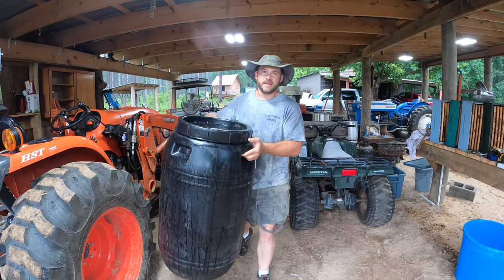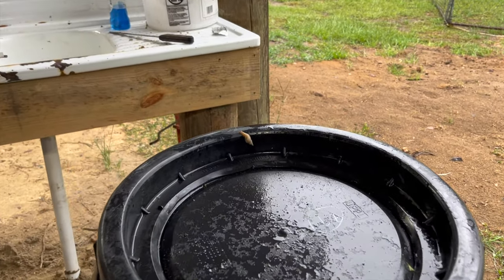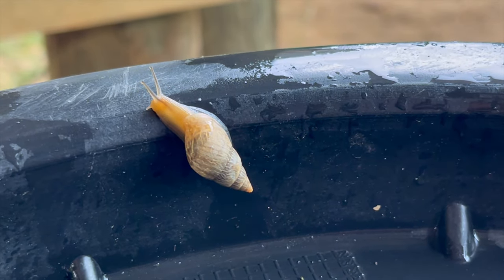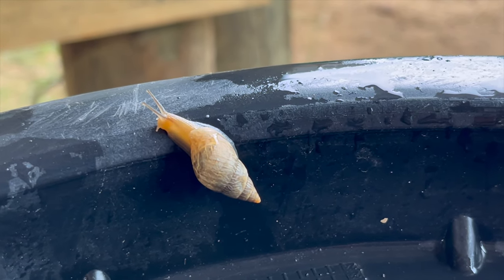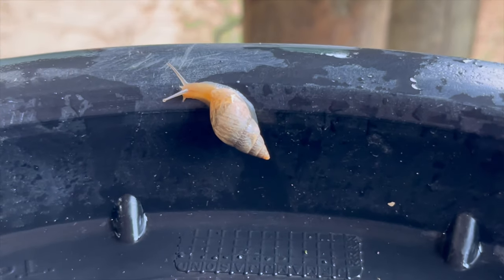I think we'll have a break in this weather at some point, but while we're waiting, we can go ahead and make a pig waterer. Before we start on this barrel, I want to show y'all something that I have never, ever seen before. Look at this snail. It looks like a snail in like a hermit crab shell or something, and I looked it up, and these are actually called amber snails, and I have never once seen one of these.